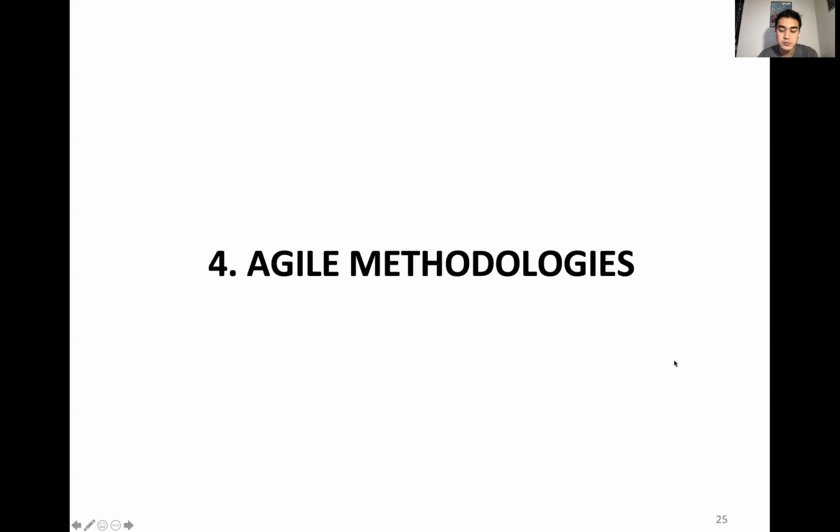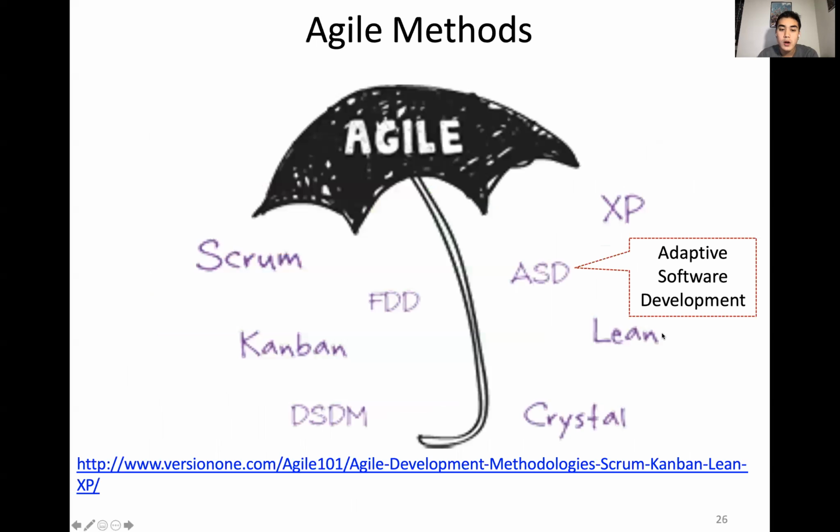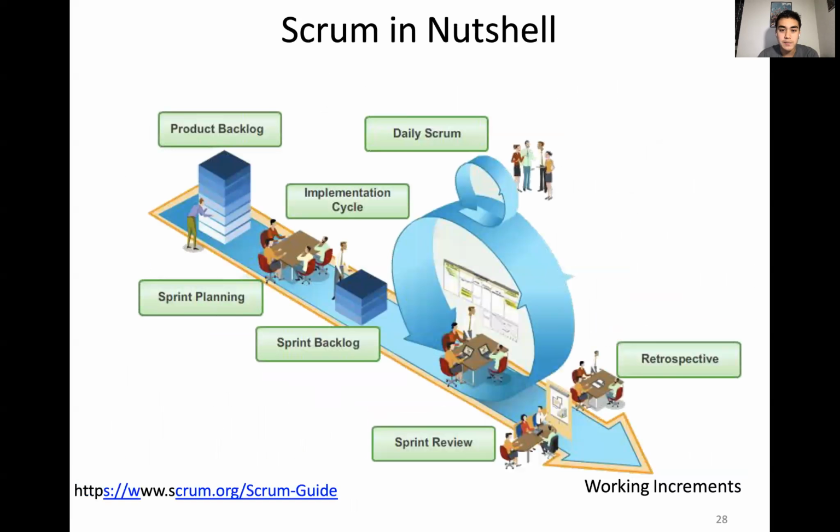So there's quite a few Agile methodologies out there. Here's a list of them. Scrum is the most popular one by far. And there's some other ones on the side here. And they all fit under the umbrella of Agile. And we'll be covering Scrum mainly because Scrum is the most popular.